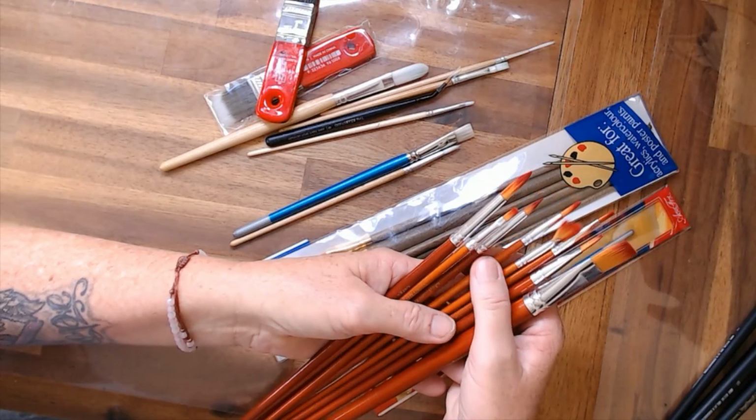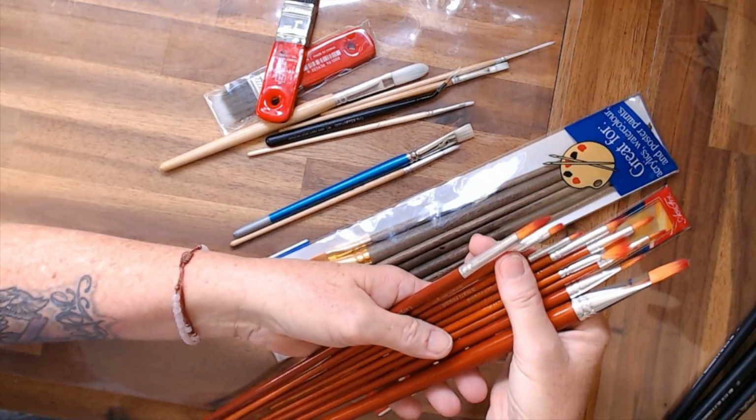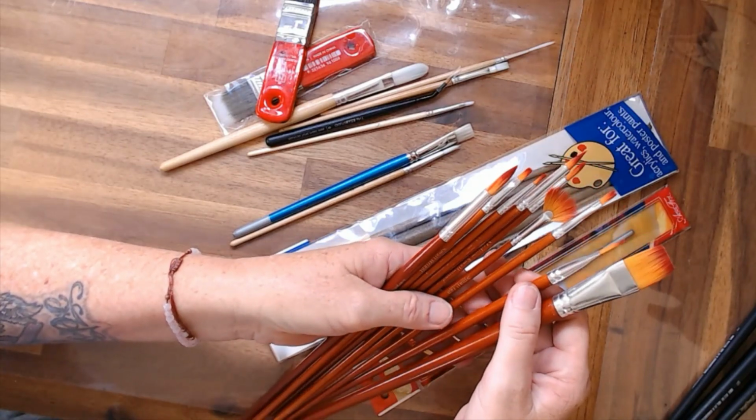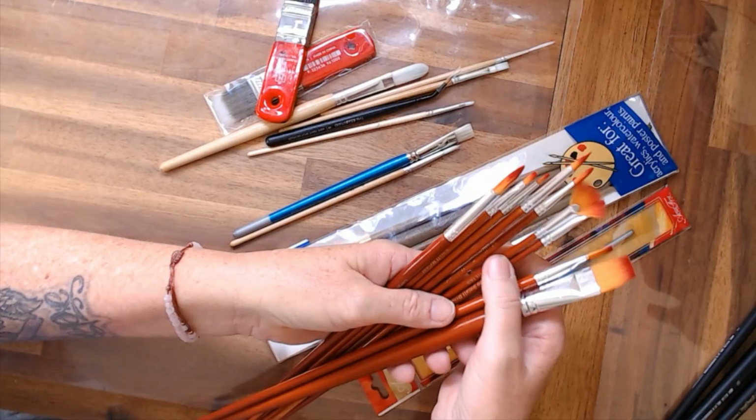So to me, it's not worth it. If a brush sheds, don't use it. It's gonna just make you mental. It's just gonna drive you mad. So just don't do that.